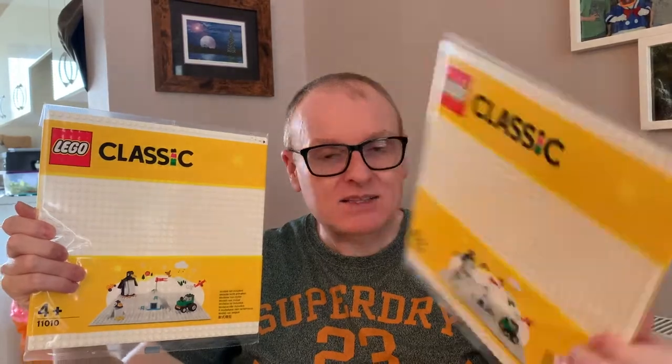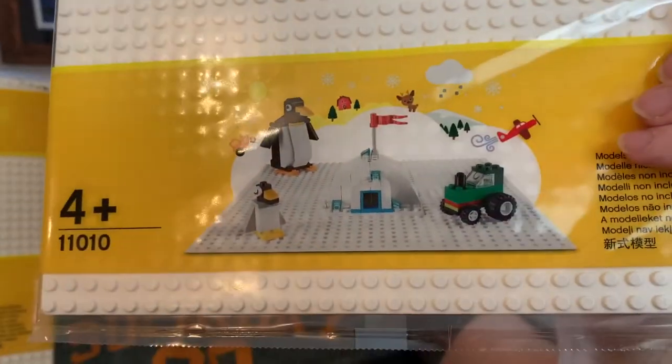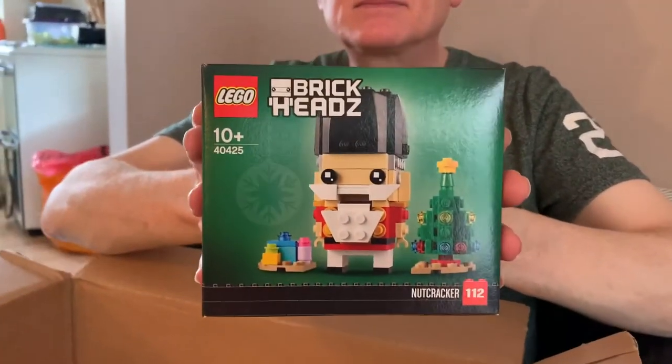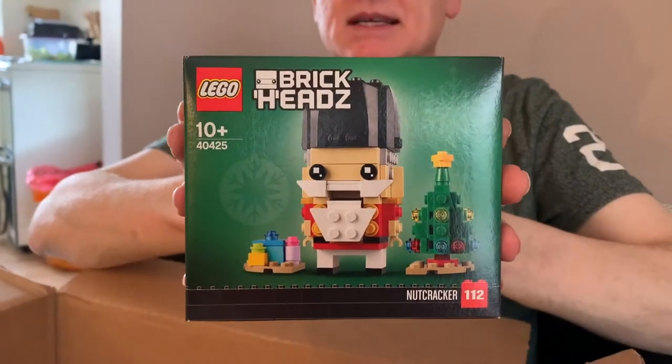A couple of white base plates because you've got to have snow. You've been after white for ages, haven't you? As the picture says, you can do a winter wonderland. Yay! Also do some Hoth stuff with that, can't I? Oh yes. Last of all, this Christmas brickhead this year is a nutcracker. That is very cool, and we have a little bit of a collection of nutcrackers, don't we? Well, you do, I should say. You got some tall, lanky nutcracker Lego, but not a brickhead. That's cool, I like that. That's it. And I got the Christmas wreath yesterday. Are you going to put in a shot of that? Yeah, I can do. I'll show that to you.